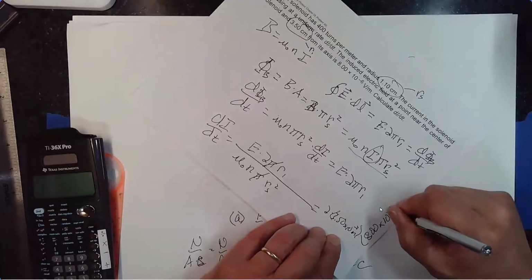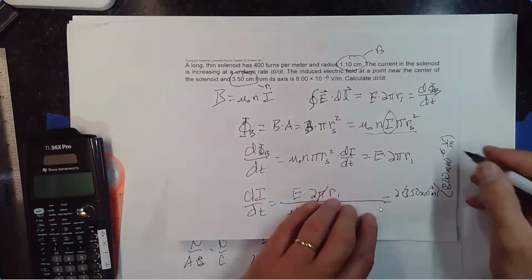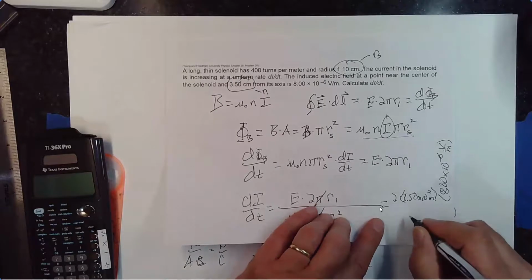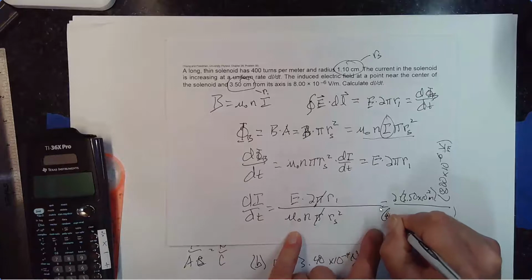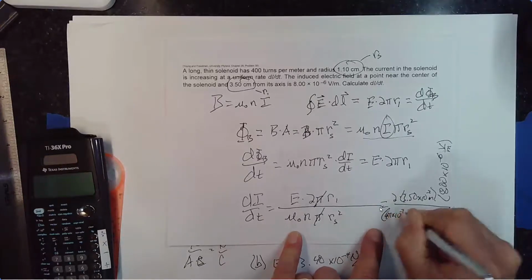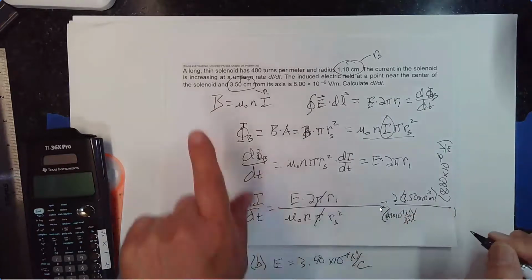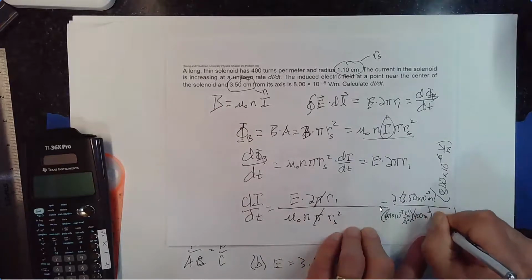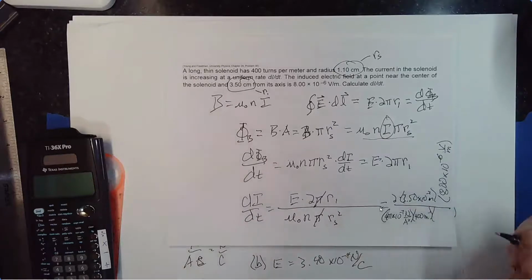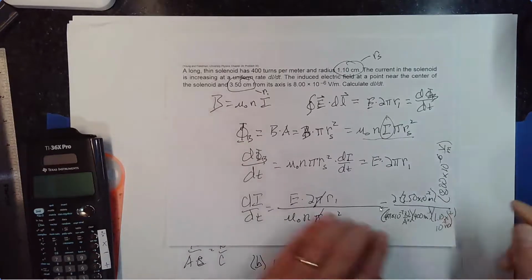Volts per meter, or joules per coulomb meter. Let's see, and on the bottom, 4 pi times 10 to the minus 7th newtons per amp squared, times n, which is 400 meters to the minus 1, times 1.10 times 10 to the minus 2 meters squared.